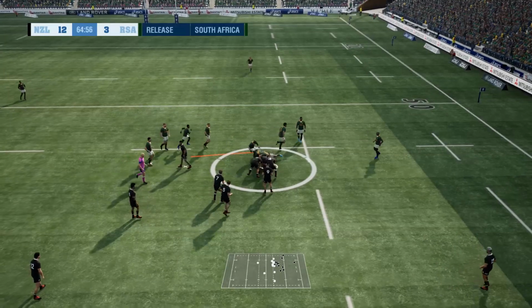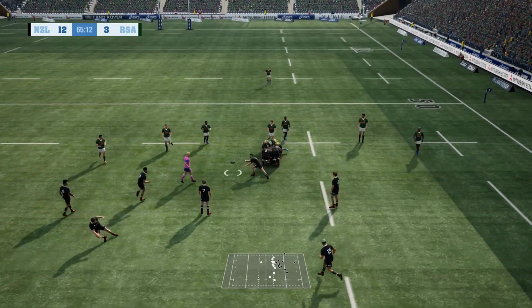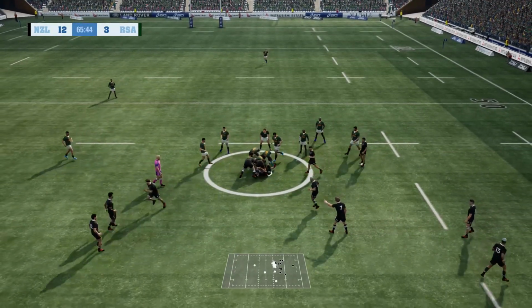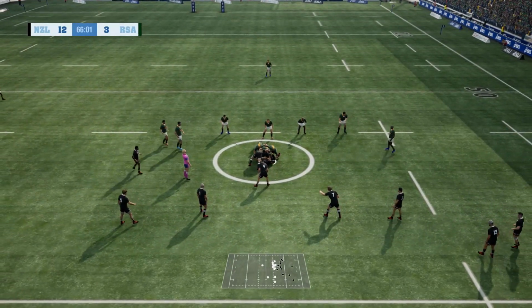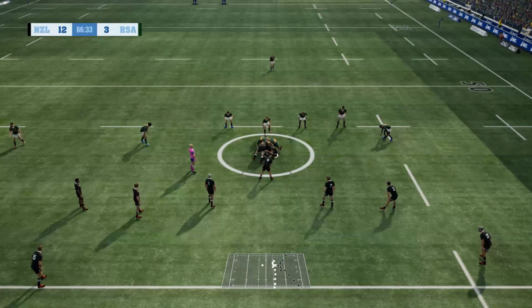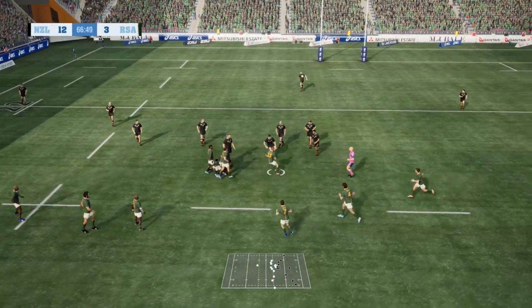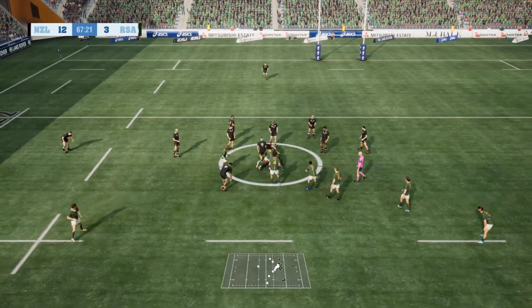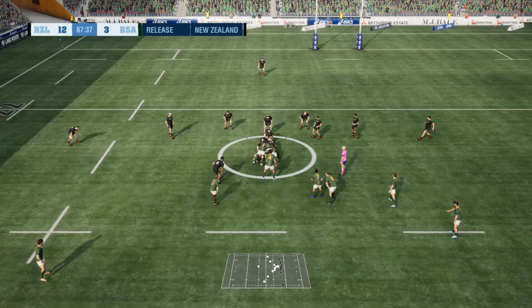And just look at that. The difference of your forwards running onto the ruck instead of having to go through the gates makes a massive difference as well to being able to retain possession. But oh, hang on. I talk it up, and the All Blacks lose the ball. Stain, oh, he's got to pass it more here. He really has to pass it more.